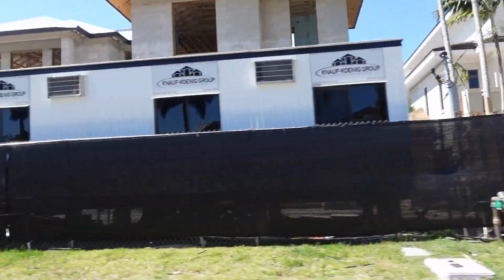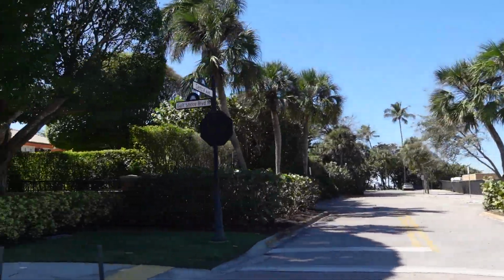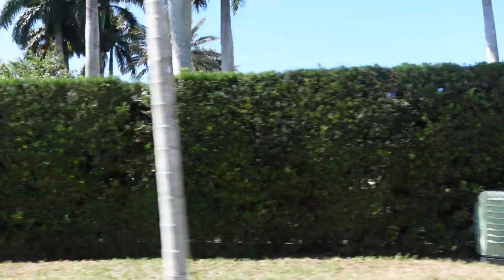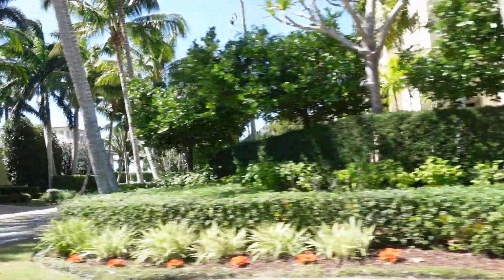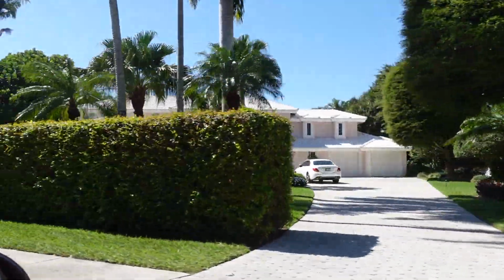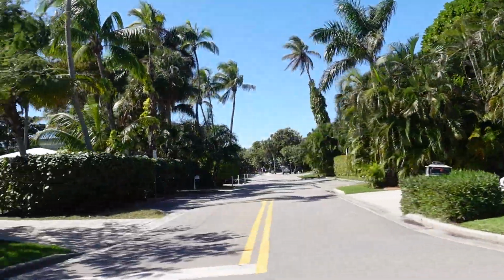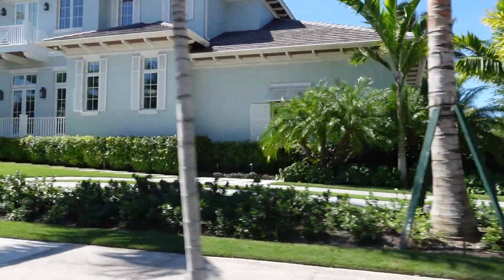You'll find the oldest homes in Naples along Gulf Shore Boulevard, although in 2013 a surge began of tearing down and rebuilding. I looked for houses for sale along Gulf Shore Boulevard, and there were only 2 listings on the day that I edited this video. One was for a 2-bedroom condo listed at $649,000 and a 5-bedroom penthouse listed at $12,495,000. In general, the cost of living in Naples is 112% of the national average, but they are certainly beautiful homes.